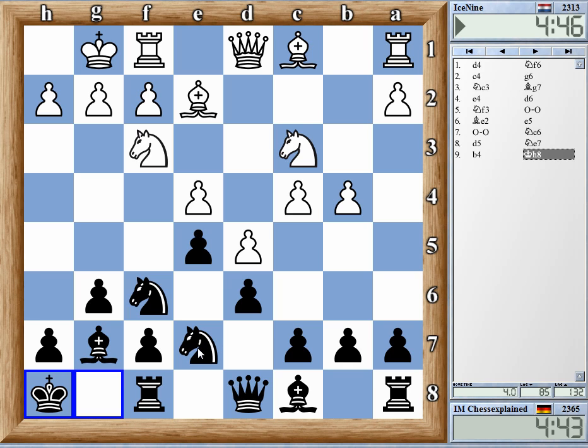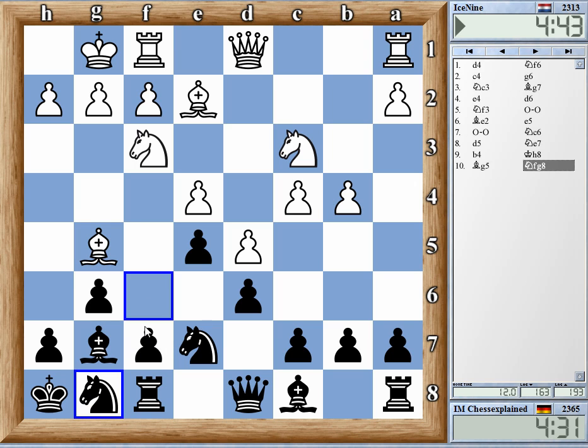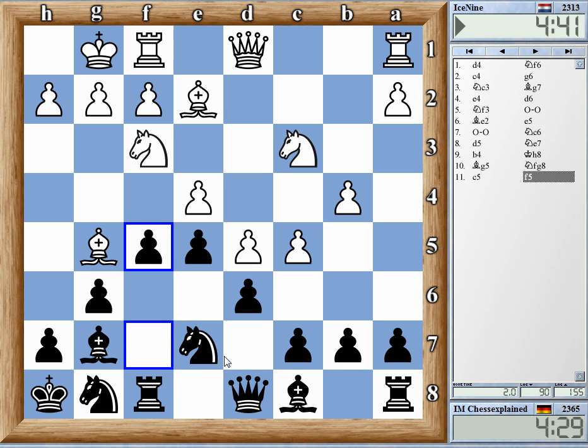King h8 is a crazy line that I had studied back in the day when I was regularly playing the King's Indian. Oh, interesting. This is an interesting mix of lines. Okay. Let's prepare f5. Not quite sure if this is in any way a good mix, but let's see what happens.